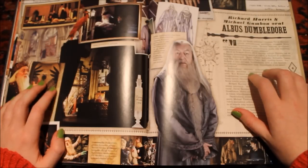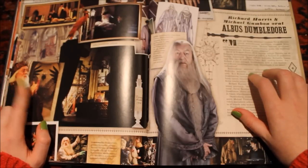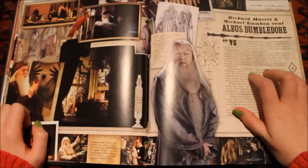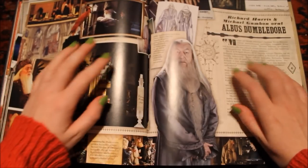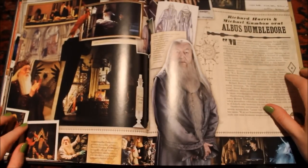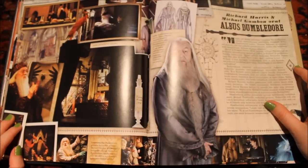I have a soft spot for Harris's Dumbledore, who was goofier and maybe more gentle in a way. So I personally don't have a problem with either one of them. I thought they both did a great job.